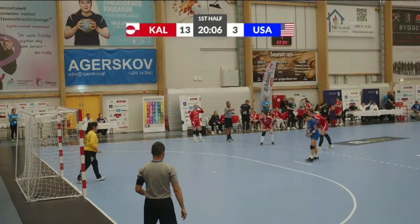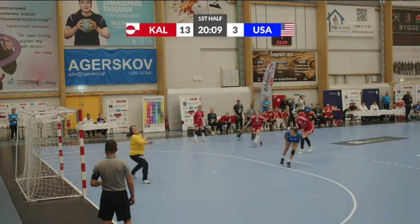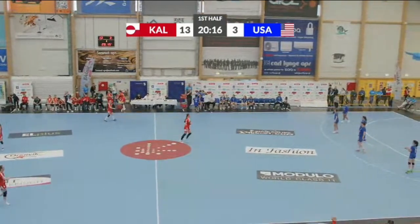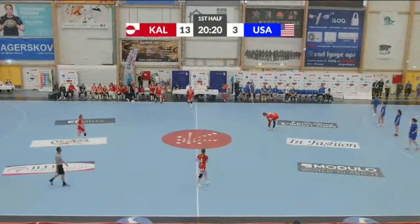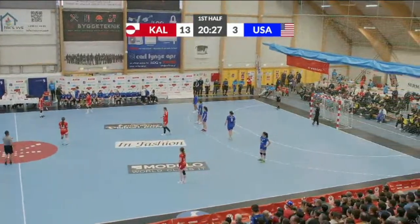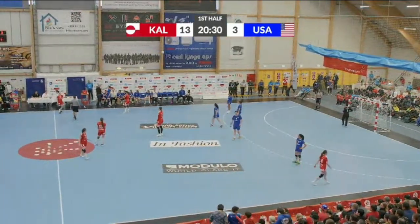Can't quite tell who's stepping in to take this. Looks like it's Maria. Daisy Lecia. My apologies. She sends that one high. My apologies, Daisy. One of those opportunities where you really got to make the most of any of your 7-meter opportunities in a game like this, where we've seen Team USA struggle to find opportunities to get shots off from six. Strong defense from Greenland has made things difficult.